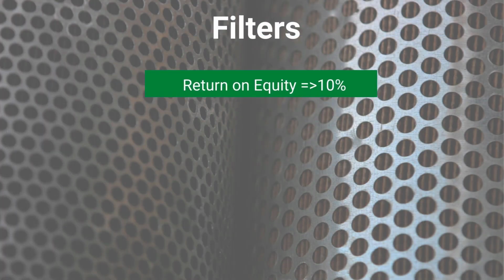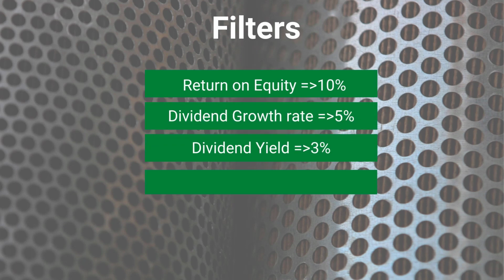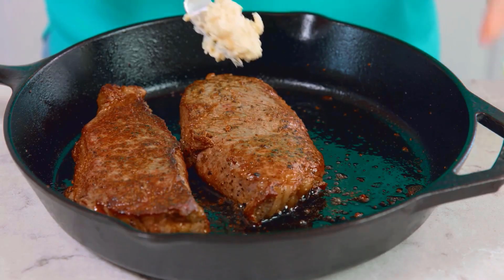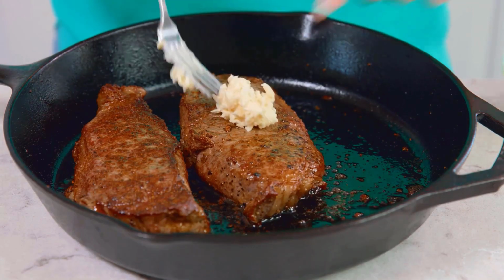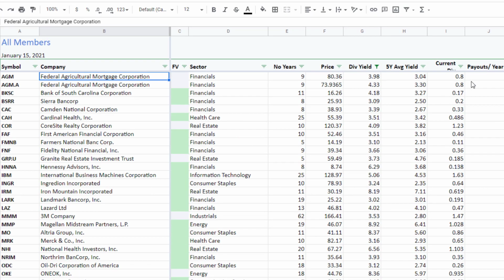Anyways, I like companies with a good return on equity, more than 10%, in general at least 5% of dividend growth, a decent yield, 3% preferably, and lowish debt. And I like my stocks undervalued, and my stake medium. But I can't really use that last one as a stock filter, I guess. So I just simply create a filter for that in Google Sheets, or good old Excel.